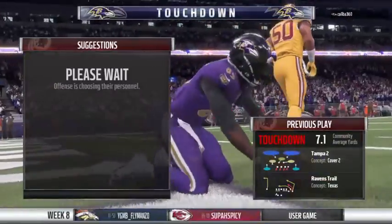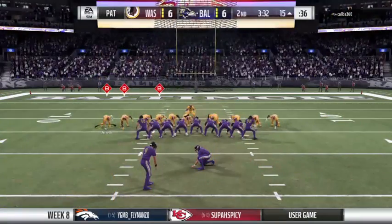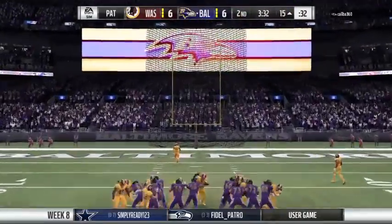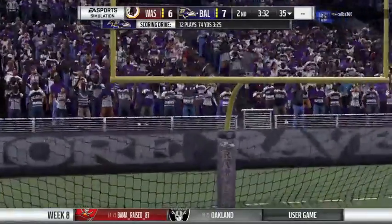Touchdown, Baltimore. And partner, they found a gap there on the post pattern, and it was in the middle third of the field. And that's really difficult to do, because ordinarily the safeties are back there to prevent that happening. But they found the opening and exploited it.